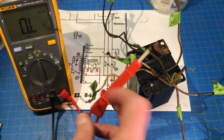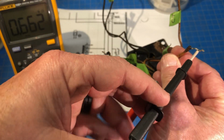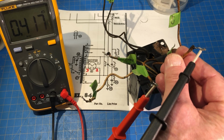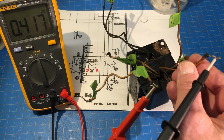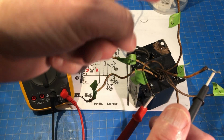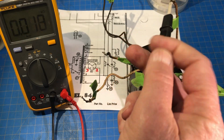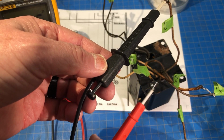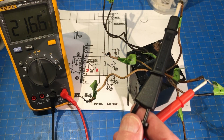There's pin 1, and there is pin 4. And we are looking at 417 ohms. That sounds more like the high voltage windings. So to check that, let's take one of these leads and go to the center tap, and it should be approximately half of the 400. And there's 201. Let's go from the center tap to the other one, which is pin 4, and there's 216.